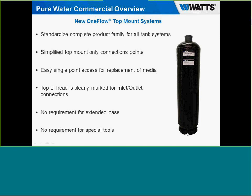With that bottom inlet down here, it is a very difficult job to change out the media. On top of the head here, it's clearly embossed on the head, inlet, and outlet. So the plumber should have no problem installing this correctly as long as he can pay attention to the directions and read the head, which shouldn't be a problem. There's no more requirement for the extended base for the inlet like we had on the original system. And there's no special tools required for this new top mount design.